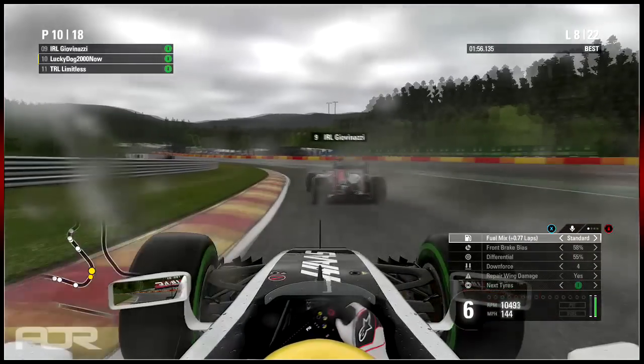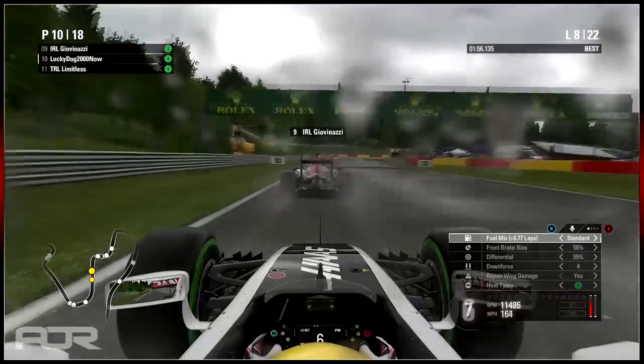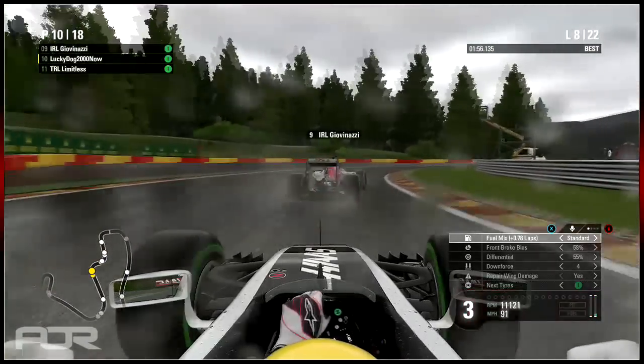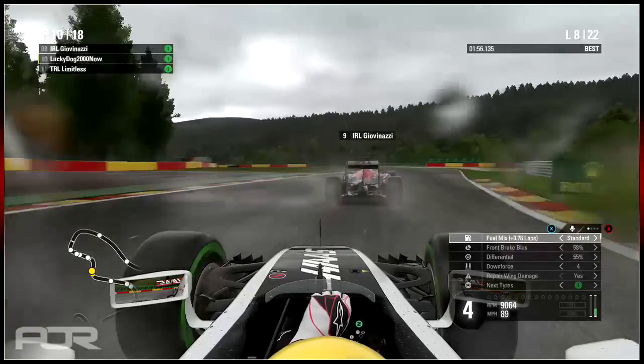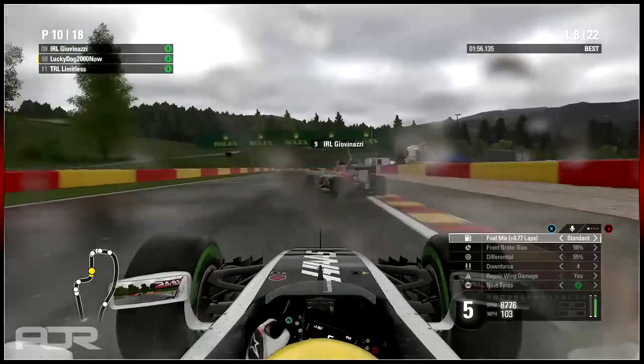Back to the battle for 9th position, though, here. Yep, that was some good clean racing between Raikkonen and Sayaryu getting the move done. In the end, can Lucky Dog now get the move on Giovinazzi? He's been following him for quite a while and very closely indeed.